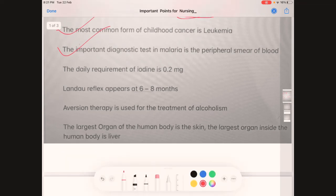The daily requirement of iodine is 0.2 mg in an adult. Landau reflex appears at 6 to 8 months. This is a neonatal reflex and it appears at 6 to 8 months. Aversion therapy is used for the treatment of alcoholism. The largest organ of the human body is the skin. This also is very commonly asked question.